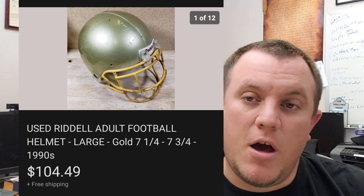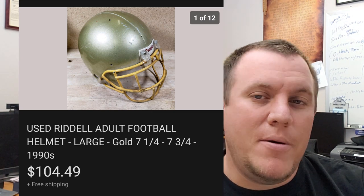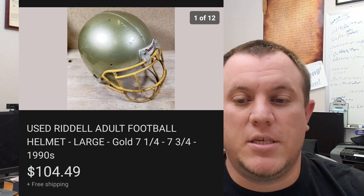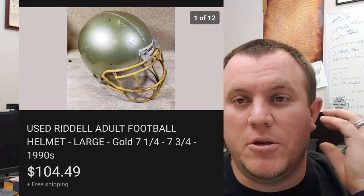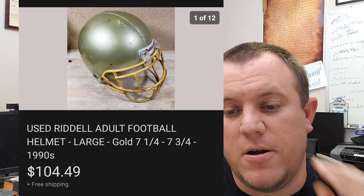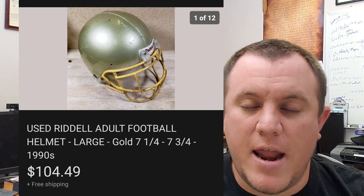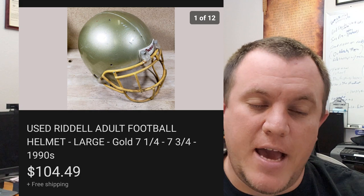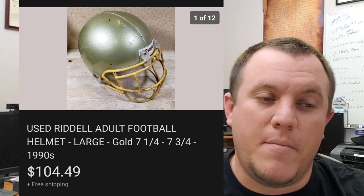I told myself if someone offers me $65 or $70, I'll probably just take it. There's no reason to hold on to it forever. Might as well just get it out of here. It's not in perfect shape. It was missing one of the little pads on the inside for the cheek area or whatever. Ended up declining some offers around that $40 and $50 mark. Turned one down at $60. I countered at $70 and he just declined my offer and went away.